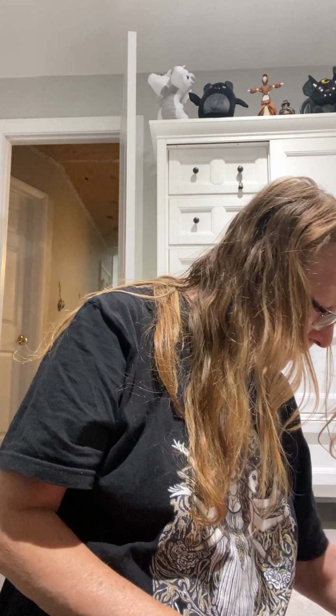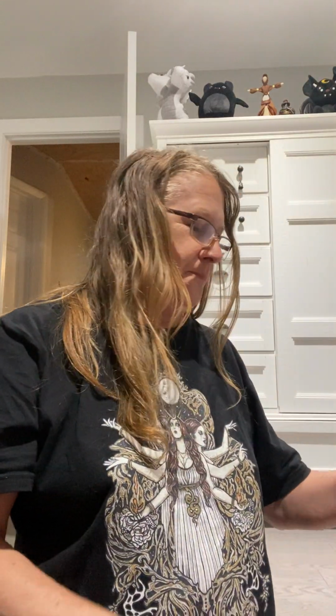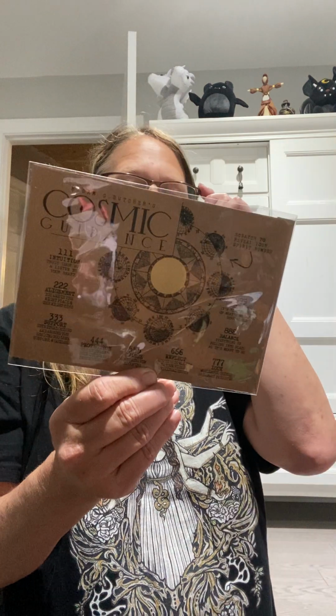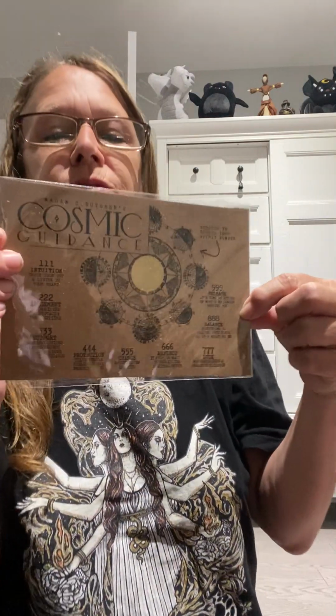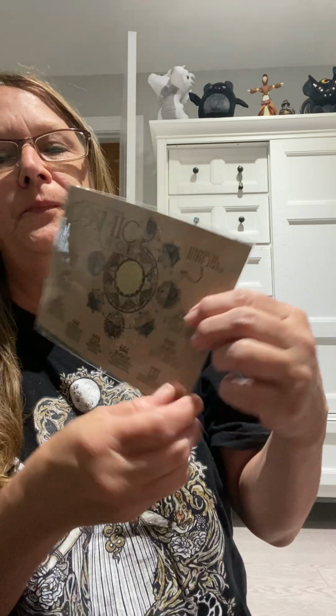And then I have this too. This is cute. I have these as well in the store. They're all little different cards, and you can scratch off and see what you get. They're pretty fun and cool.